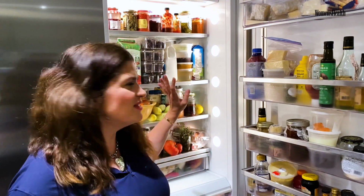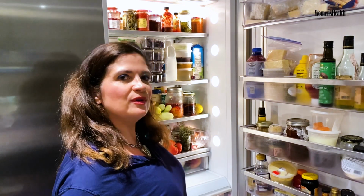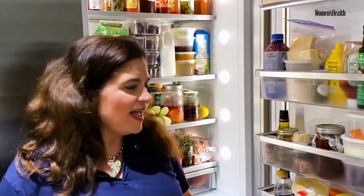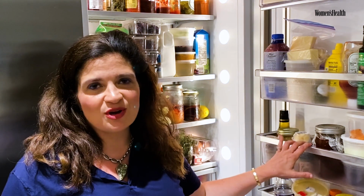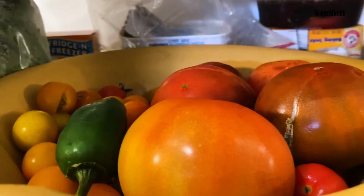I always have a ton of olives in my fridge. I don't know why. In case anybody comes over, I am ready with the olives, a little bit of cheese, the charcuterie platter. I'm ready for anybody to come by. And then, you know, in the pantry, we might have that little box of cookies or whatever else, because, you know, life is also always about balance to me. You can't just have all healthy, you gotta have some fun.